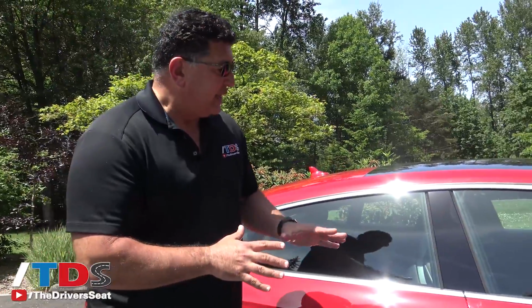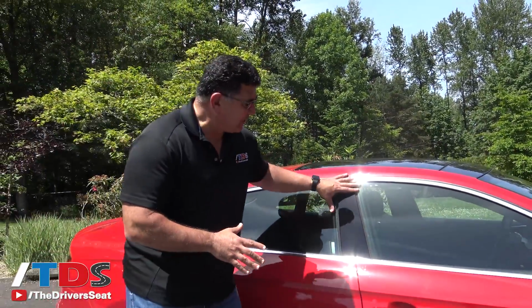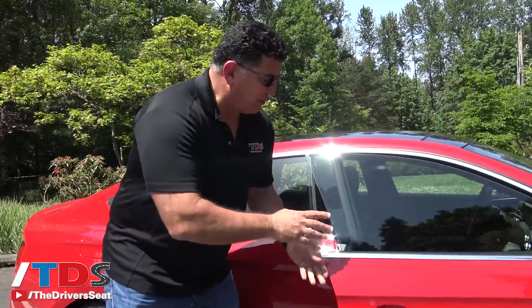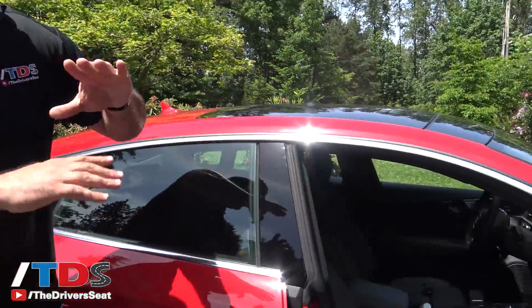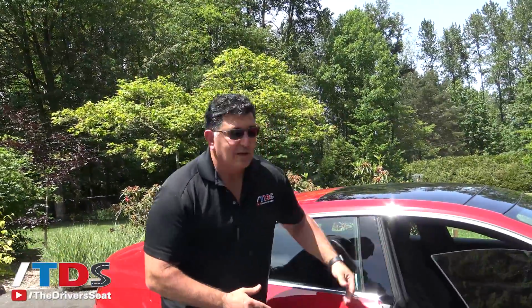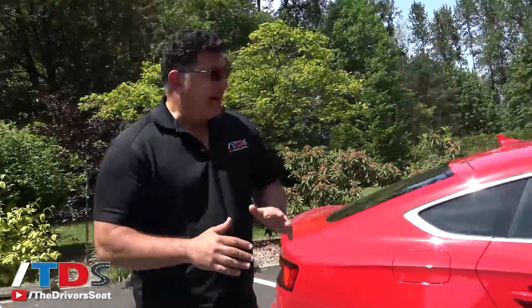Here's one thing I don't like about this design: the door is basically the same size as an A4. However, this B-pillar is much larger, and that's because you have these frameless doors. So what they've done is they brought the roof line down, giving it that coupe look. Great, except you have a much smaller way to get in and out of here. Not ideal for anyone over 5'6".